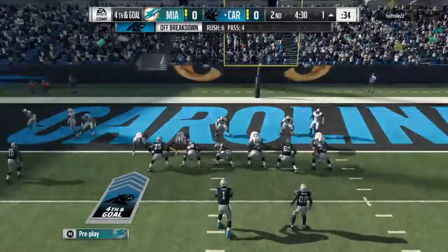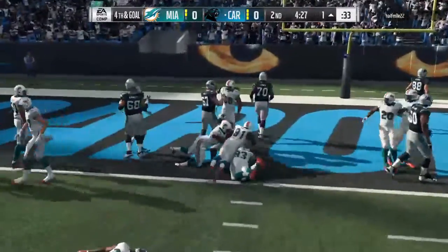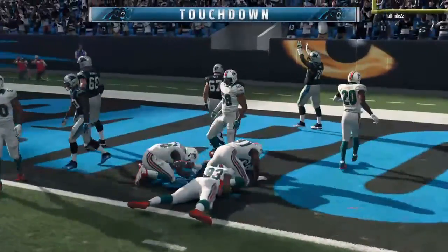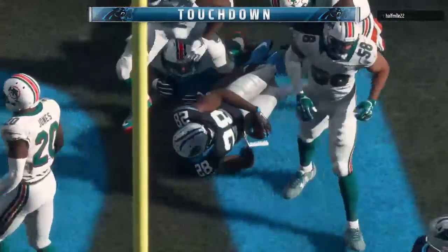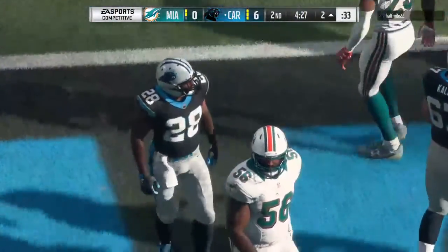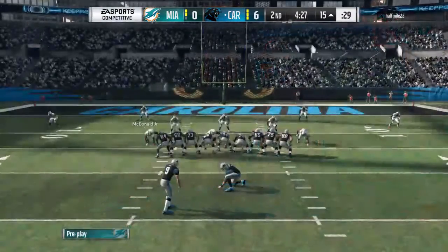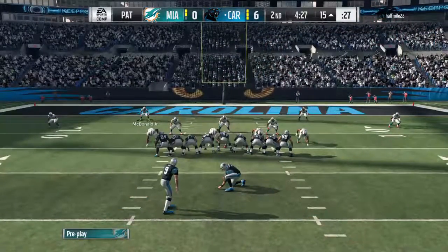This defense bending but not breaking. It's a gain of 3. And he takes it into the end zone for a Panthers touchdown. Jonathan Stewart punching it in from a yard away. And the Panthers take it right down and score on the opening drive. Graham Gano on for the extra point.